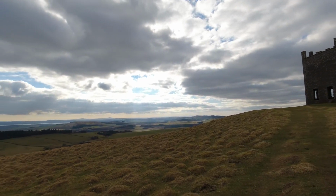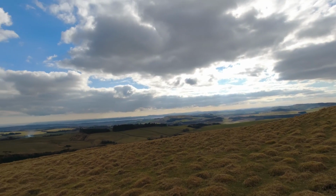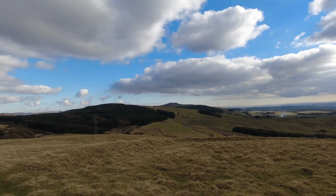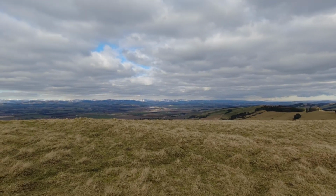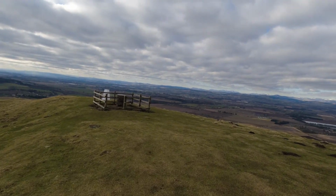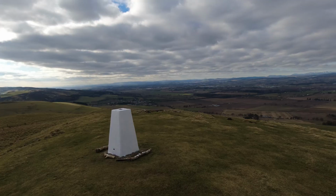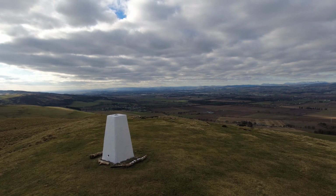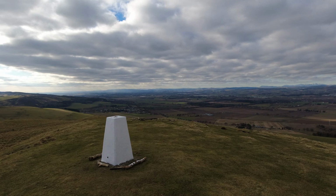This is us coming up to Kinpurney Hill with the tower on top of it. Absolutely amazing views. You can see House Hill over there, your Angus Glens and your Cairngorms. So there's your trig point. And you've got Schiehallion and Ben Lawers and Stuc a' Chroin in the background there.